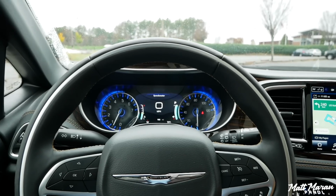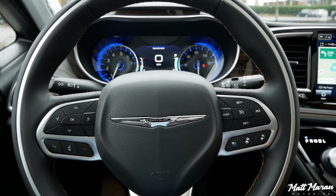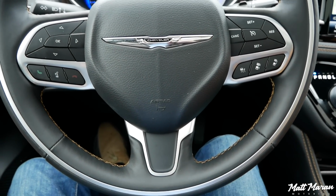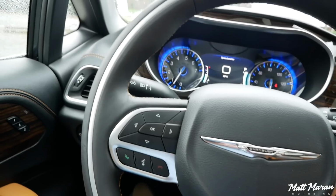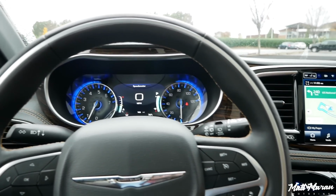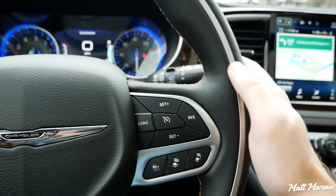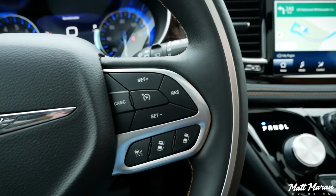Moving on to the steering wheel in the Pacifica, it is a really nice wheel. I like the design of it. You have this little metal ring around the inside of the rim, as well as the stitching. Since it does actually feel like it's metal, I could envision that being pretty hot in the summer sometimes. So one little thing there, but otherwise I think it looks great.